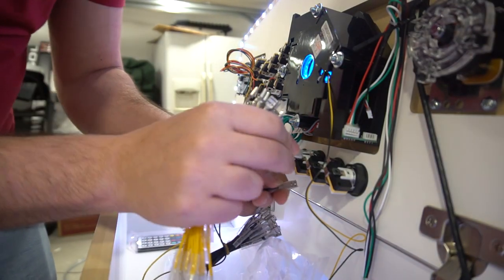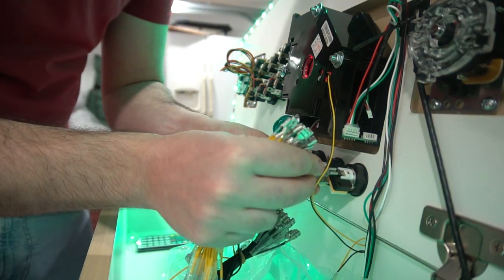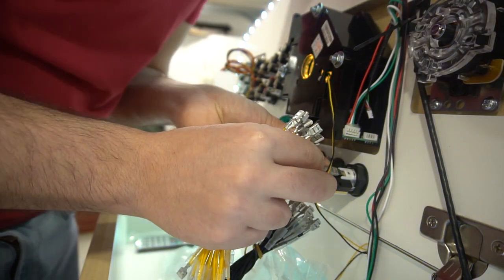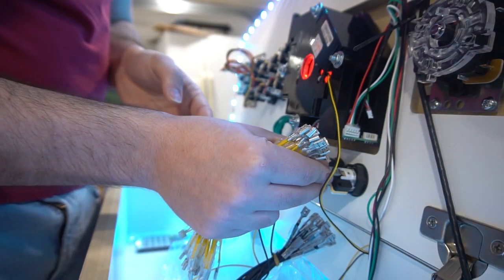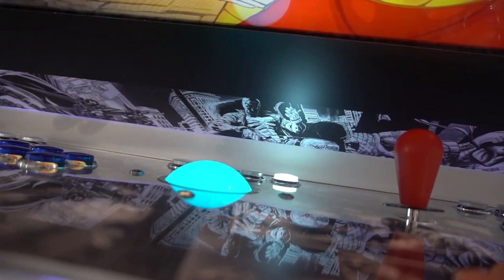Maybe you could see the glow from here. I'm gonna connect these two, and I'm gonna look over. There is no LED, so I'm gonna switch the polarity. So I'm gonna go yellow here and black here. And now I have polarity there. Again, I'll bring you up to here real quick. So as you could see, the LED is on.